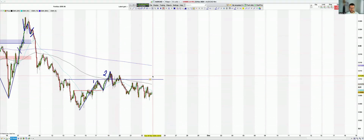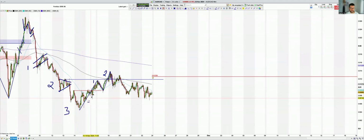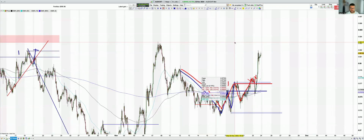So I've set the scene with a bigger picture, and I'm setting the scene with a lower picture, and that's it. You can see the market works in threes here, flag, wedge, whatever you want to call it. Ultimately, it's 1, 2, 3. And now we're just resetting almost in the third area where it can chop backwards and forwards. So that's what I'm seeing there. Moving on. AUDCHF. What have we got?